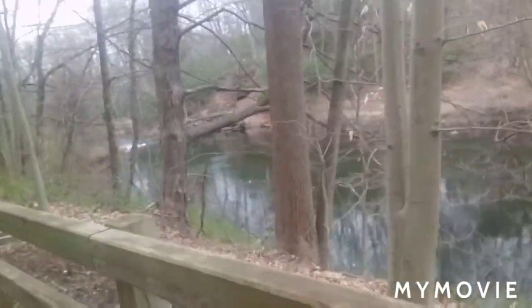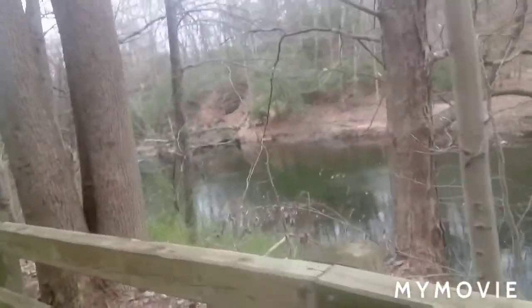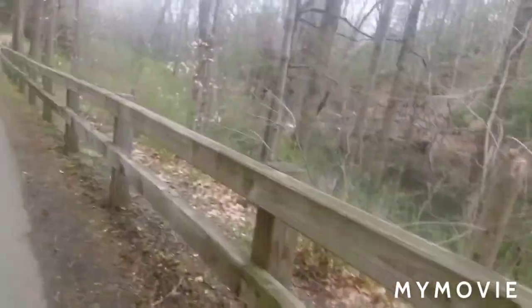We could probably take our kayaks through that. It'd probably be all right, especially the plastic ones. I don't know about the rubber ones. I'd have to see how treacherous they would really be, so we don't rip a hole in one of those.